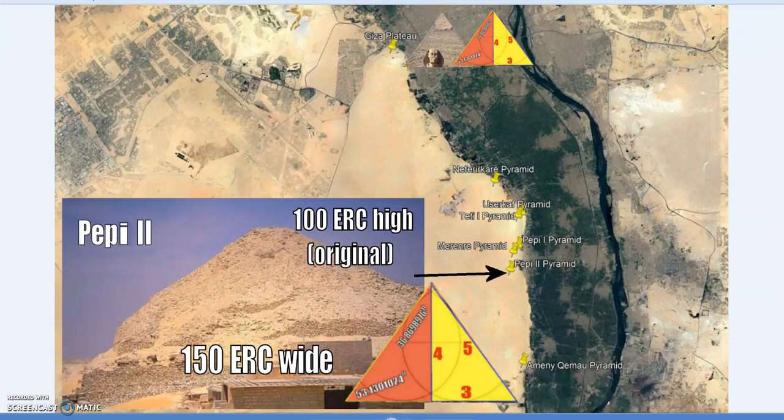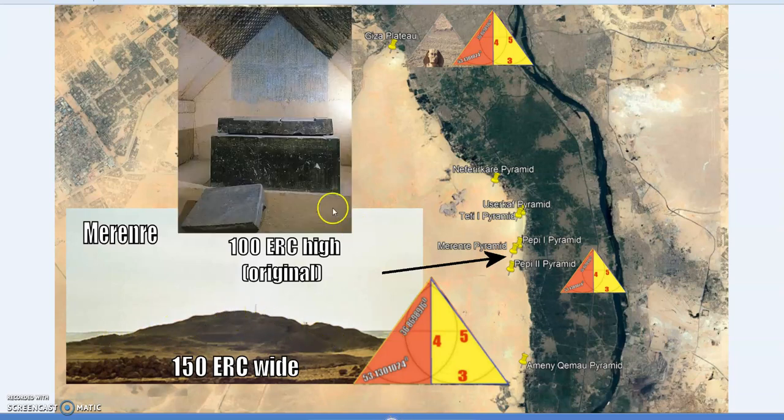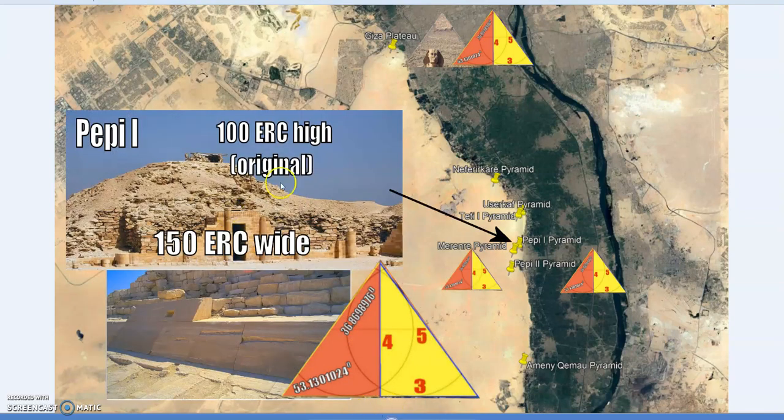There we see that. So the Pyramid of Pepi II, 150 Egyptian royal cubits wide, 100 Egyptian royal cubits high, therefore 3 wide by 2 high, therefore the right angle triangle 3, 4, 5. Merenre has the same purport, 150 Egyptian royal cubits wide, 100 Egyptian royal cubits high. Now, how do you get the height from that? Well, you get the height from the base, but that also includes the pyramid texts. But Pepi I, 100 Egyptian royal cubits high originally, and 150 Egyptian royal cubits wide.